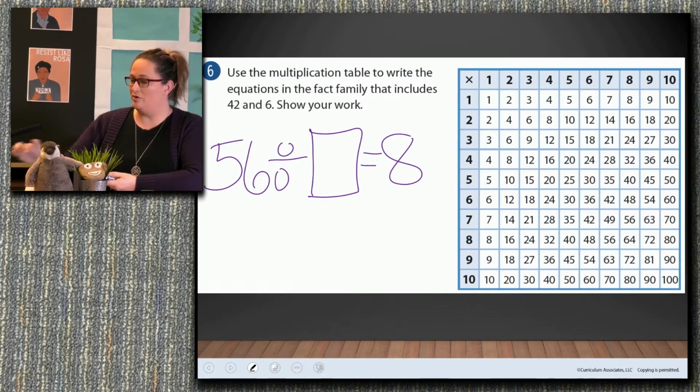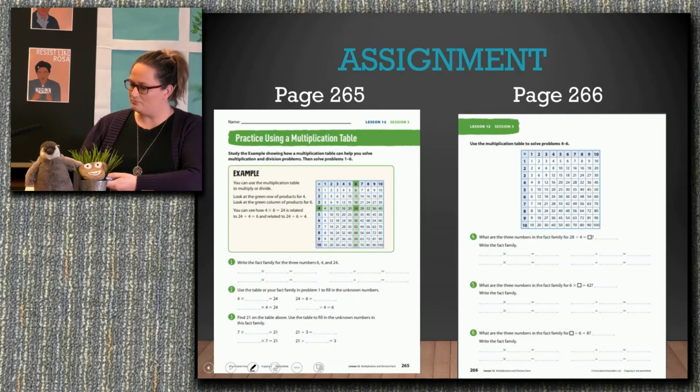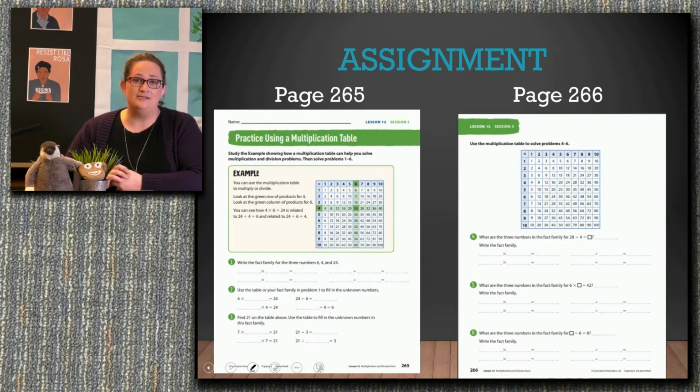Ooh, I see some people going up here to the 8 because they know groups of 8. And then they're going down and they're stopping at 56. And they're going over and they see that it is 7. So 7 times 8 is 56. Great job. All right, your assignment today is to do page 265 and 266.